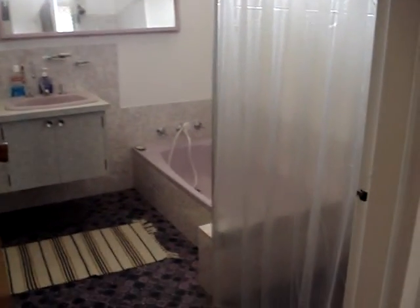Purple bathroom. Spare room. Our bedroom. Spare room 2, which is currently junk room. And that's the inside.